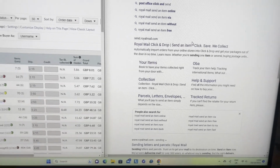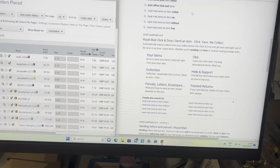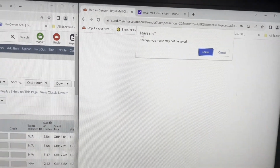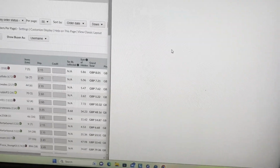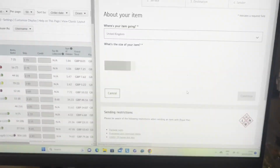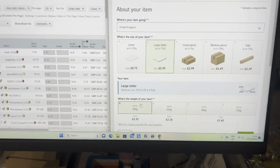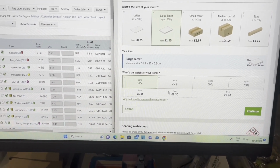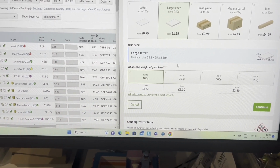So it's letting me do one at a time, and then I can't add a second to the basket. So I'm literally having to shut the windows down. Ignore that one. And then click back on to go on their website. Don't log in, send an item, and do them one at a time, and that's getting me through. Because it just won't let me do a second one in basket. So it's do one, pay for it, print it, move on to the next one, and start again.